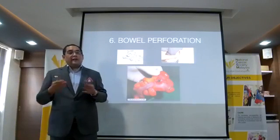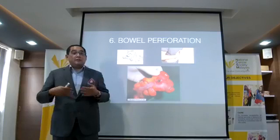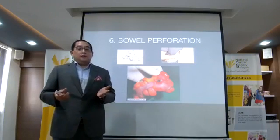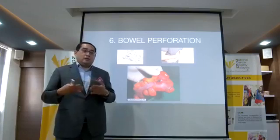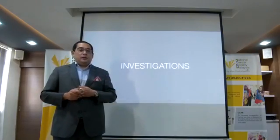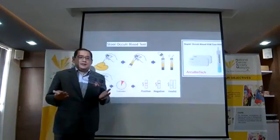Or sometimes you can present with bowel perforation. The patient will be very sick with abdominal pain, and might have a hole in the colon or the rectum, and that causes feces and pus in the abdomen. Now, how would you find out whether you have this cancer or not?